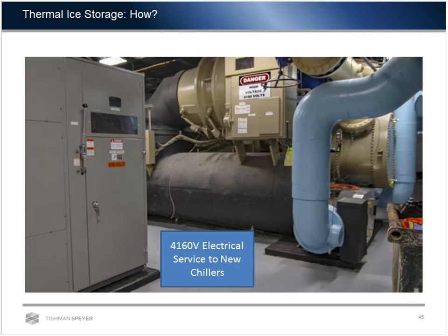Final product. That's one of our new workhorse chillers at medium voltage, 4160 volt. We had to pipe conduit 1,600 feet away to take advantage of this power feed, which saves a tremendous amount of peak demand charges on our utility bills.